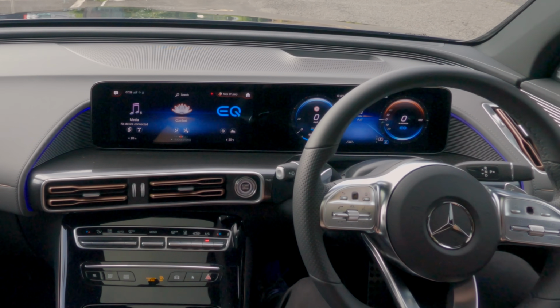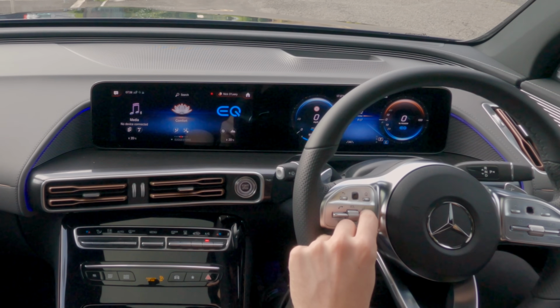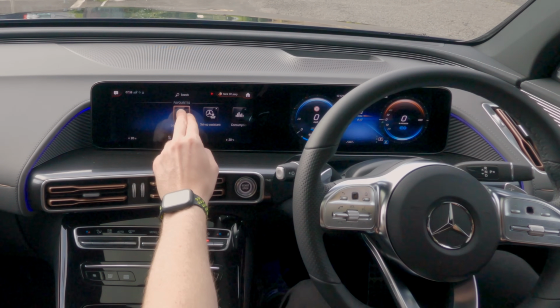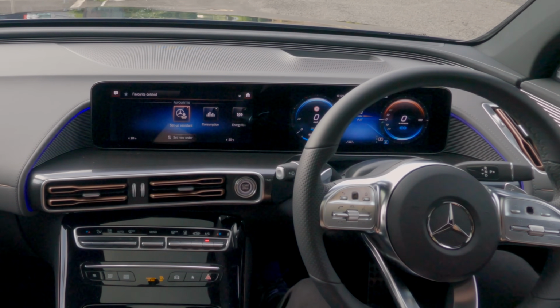So if you go to your favourites menu, which is the star just on your steering wheel, if we nudge that down. Now I've already added loop recording to the favourites, so this is how I can toggle it on and off. I'm going to delete this just to show you how to add it. So we'll delete that one. That's what it will normally look like.